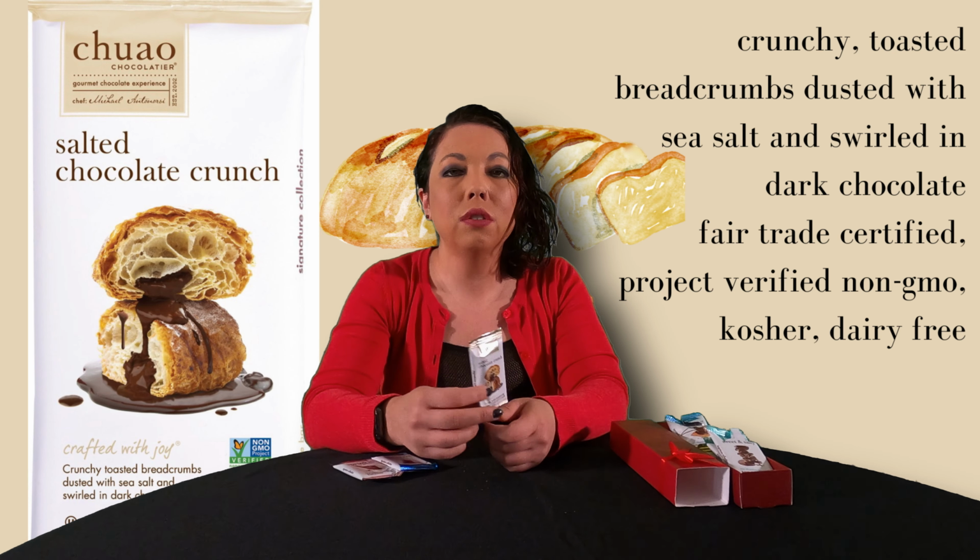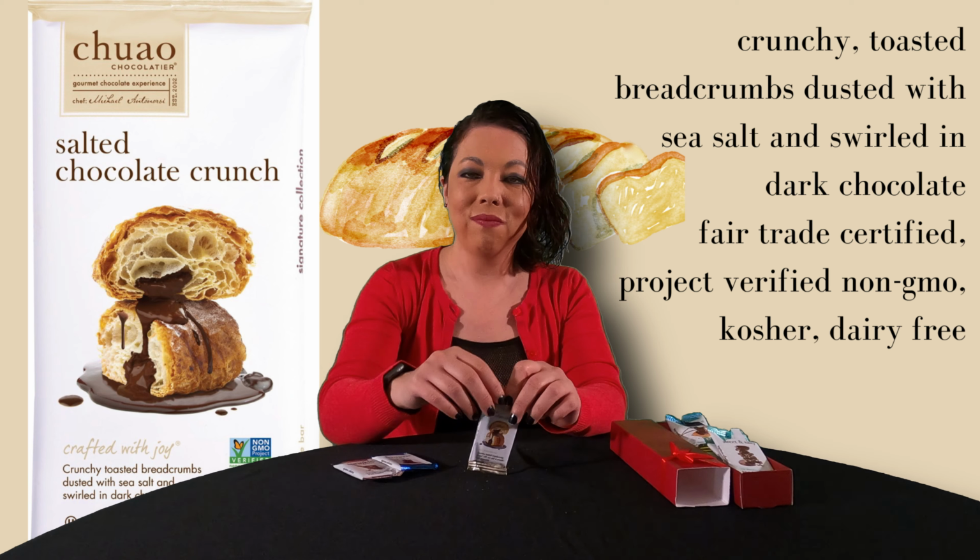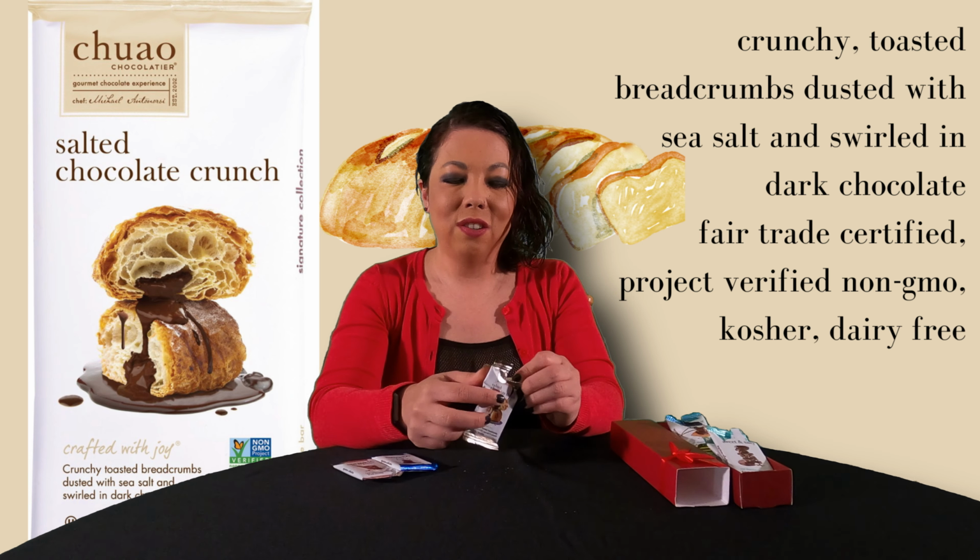So this is the Salted Chocolate Crunch. And this is crunchy toasted breadcrumbs dusted with sea salt in smooth dark chocolate. So let's give this a try.